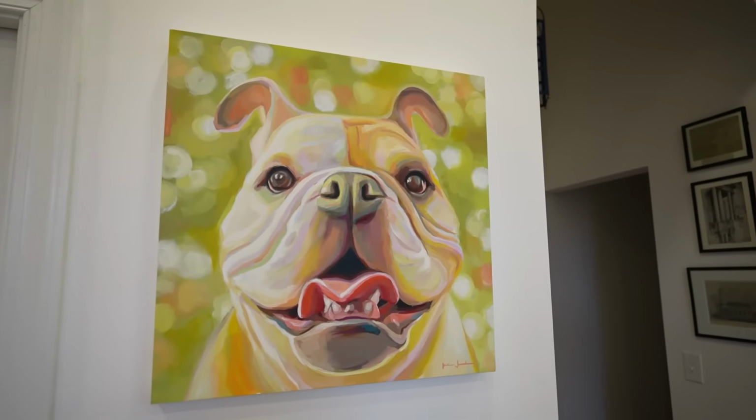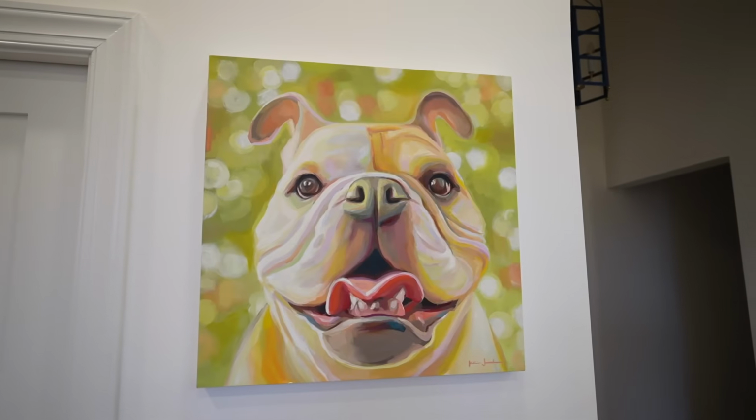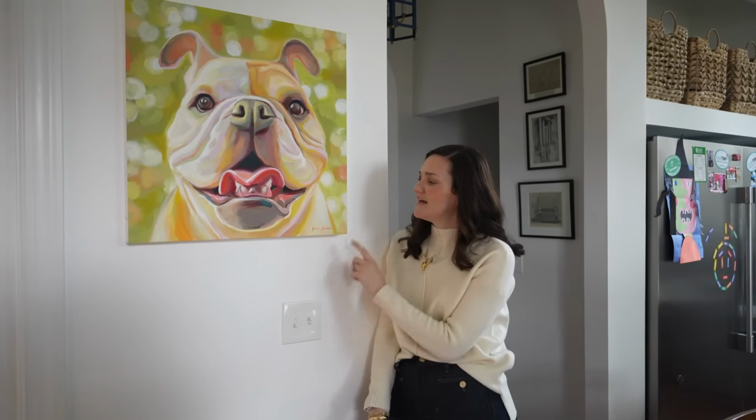As you know, I love portraits. This is Winnie, our last bulldog. She was so sweet. My friend Katie Jacobson is an incredible local painter, and she did this portrait of Winnie in front of our Christmas tree in our old house. And I just love seeing her every day.